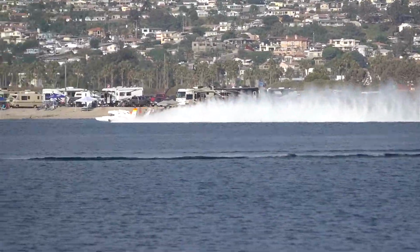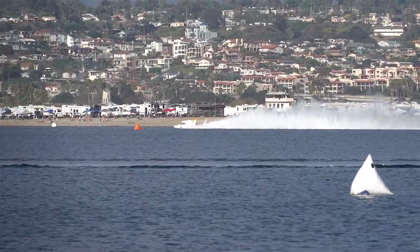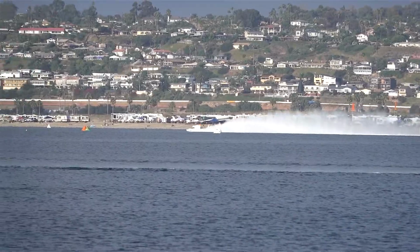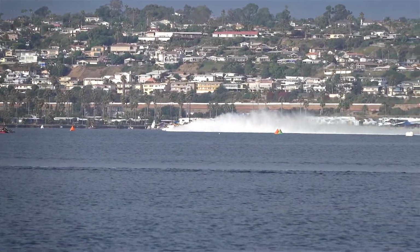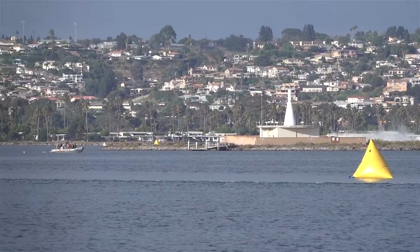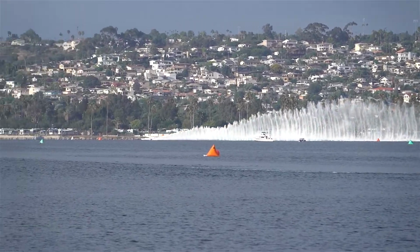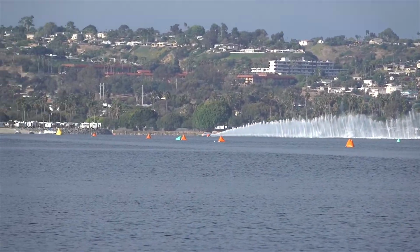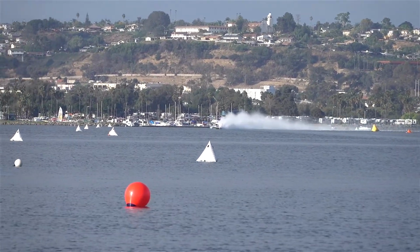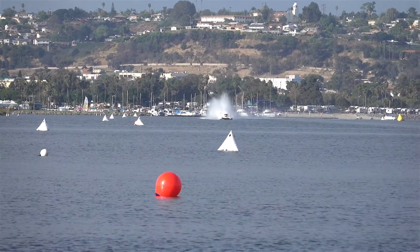Off the SeaWorld turn and down the Bowie Road. Here comes Andrew Tate to start his round 2 of qualifying. And he will be on the clock right now. Warm-up lap 158.233. Big skid fin rooster tail.